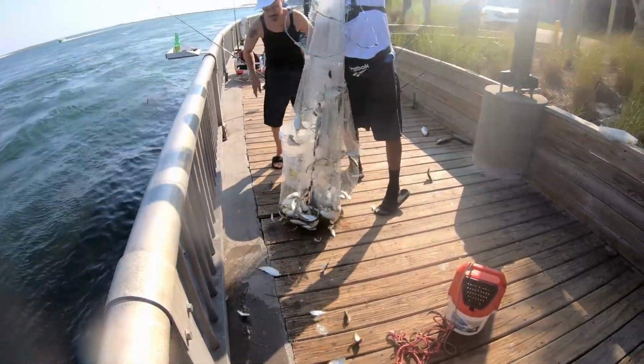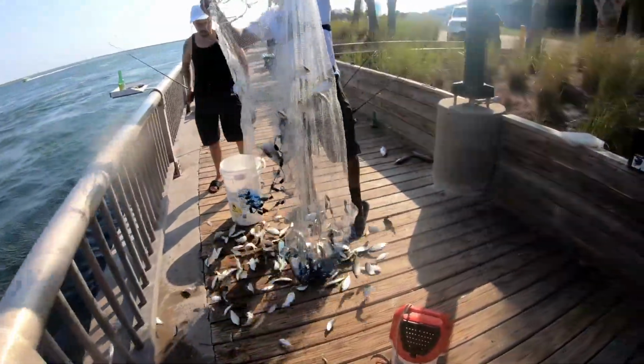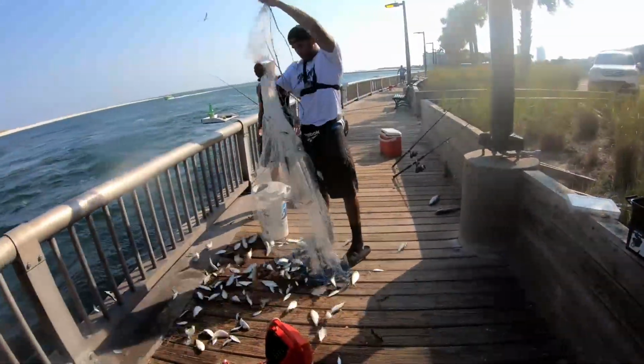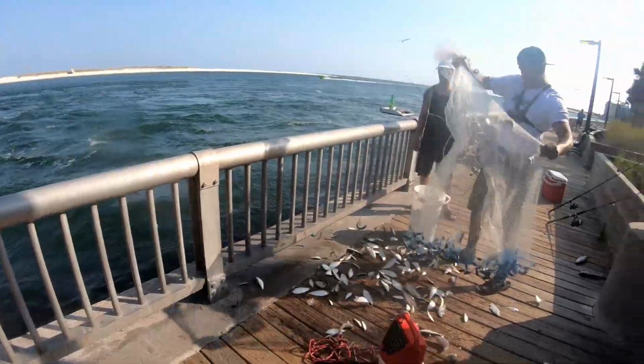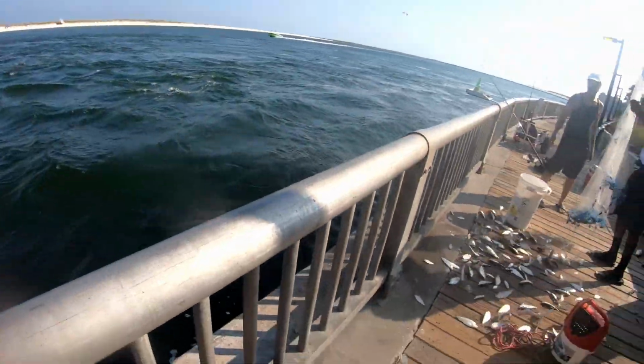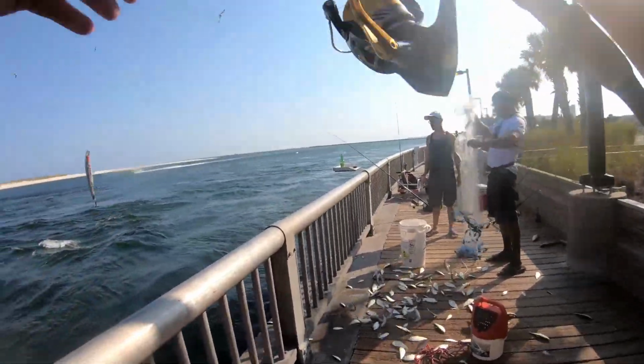So we're gonna go for some tarpon here now, boys and girls, peoples. I'm getting soaked because the wind's blowing this way. All right, I'm gonna go back to catching blues. Arrington's gonna hook up on a tarpon, hopefully.